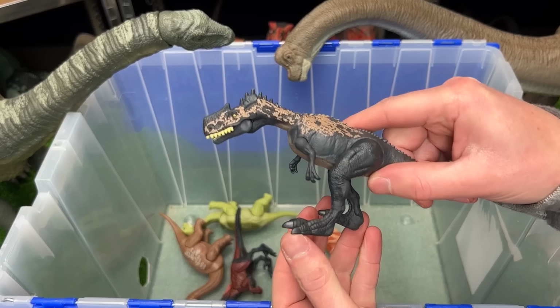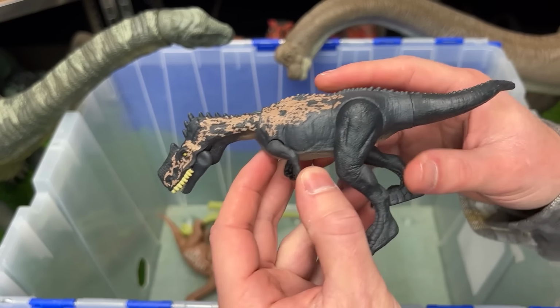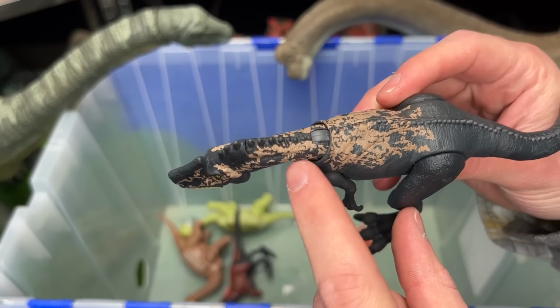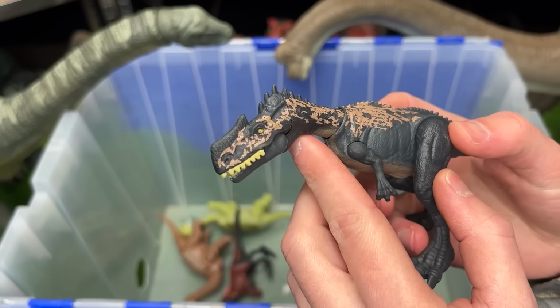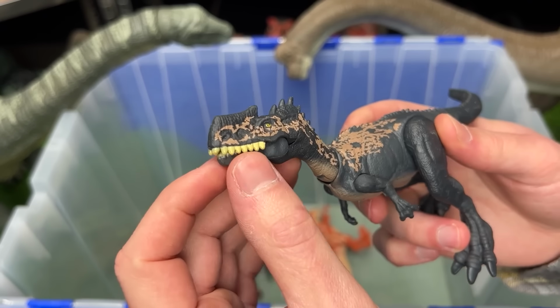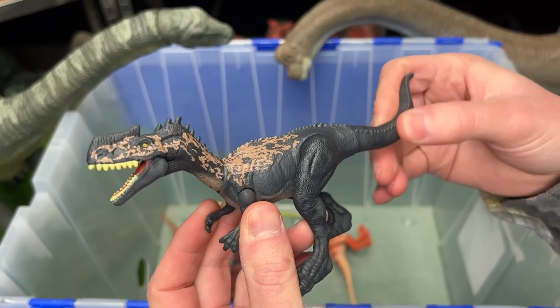This next theropod is a Monolophosaurus figure, and is a pretty small figure, but it has the dark blue coloring with, I think, kind of a brown accenting along the top of its body. And with this figure too, you can open and close its mouth as well as move its arms and its legs and twist the tail too.